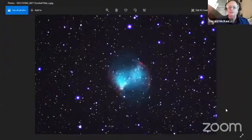So guys, in addition to looking at the planets tonight, we would have looked at a couple of other objects, what we call deep sky objects, things that are outside of our own solar system. And I've got a few to share with you here. One I wanted to show you is called the Dumbbell Nebula. Dumbbell Nebula is what we call a planetary nebula. It's gas expelled by a dying star.